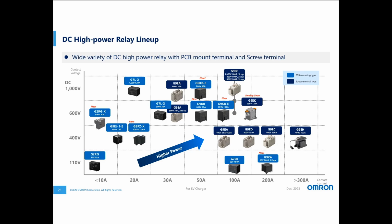And we're continuously releasing new variants of these relays, offering a low-cost option to contactors, the G9, and that's the G9E series here we're looking at, again, in the dark blue. So if you're looking to reach up to 300 amps at 400 volts DC or 120 amps at 500 volts DC, we have options in that area that we can offer.